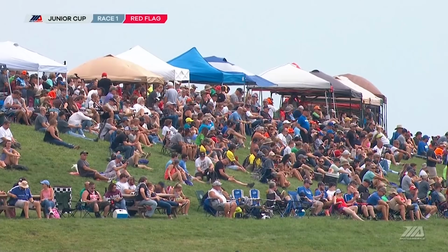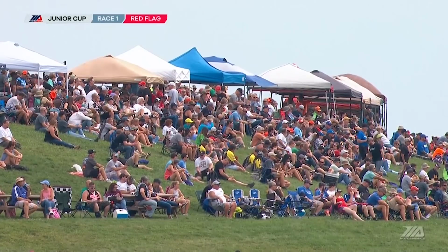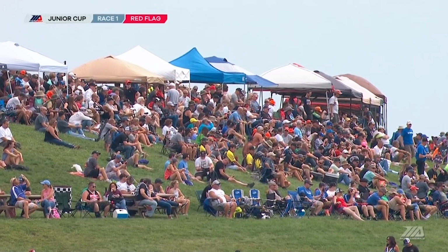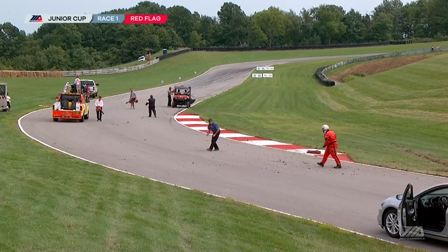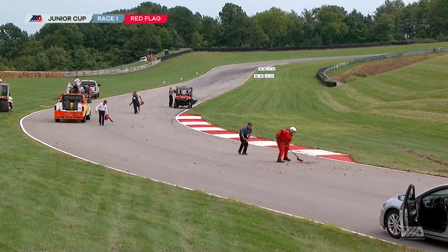We're under red flag conditions for the Liqui Moly Junior Cup race, as we had an incident involving Kevin Olmedo and Gavin Anthony. Now, I wonder if Gavin's bike was actually able to make it back. Yeah, you have to have a look. I think they had some pretty big damage. It's going to be a little bit of a cleanup. There's just a lot of mud and debris, right where you're showing me right now.